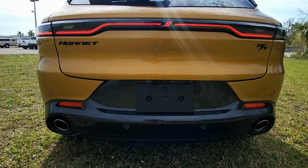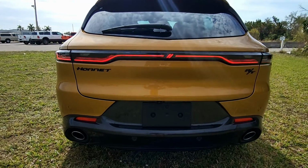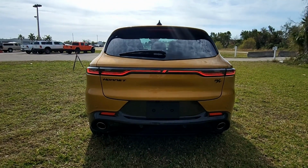And as we scroll down, yes, you do have two real exhausts. And I've got to tell you, when the engine starts, it actually makes some pretty cool noise. Let's take a listen.